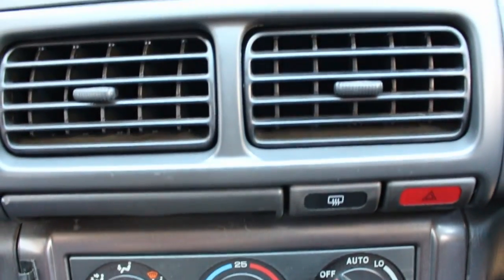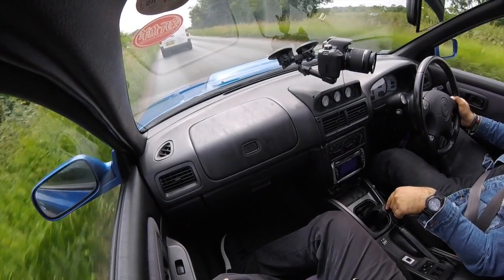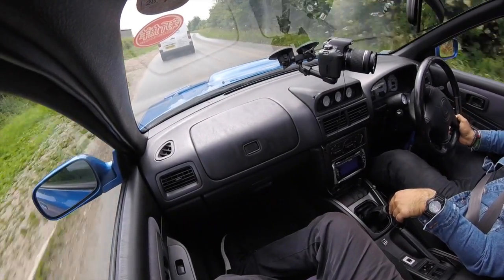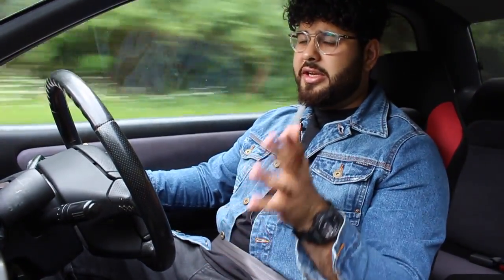In the Evo, the steering wheel is a bit smaller. This is a bit big. It's a bit wide. The gear gaiter is actually exactly the same as the Evo. I'll show you this, as the stock Evo is. I like the fact that you get dials in this, which is kind of good. It's a good addition, which the Evo doesn't have stock.